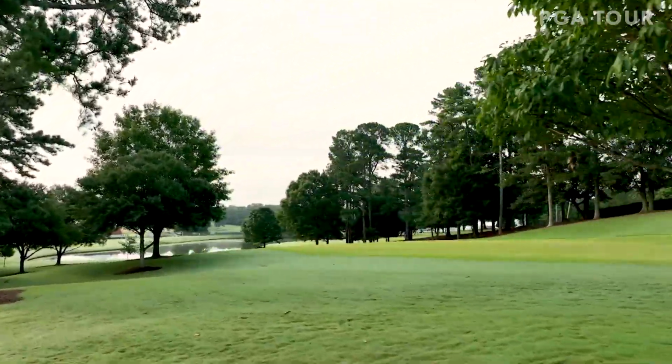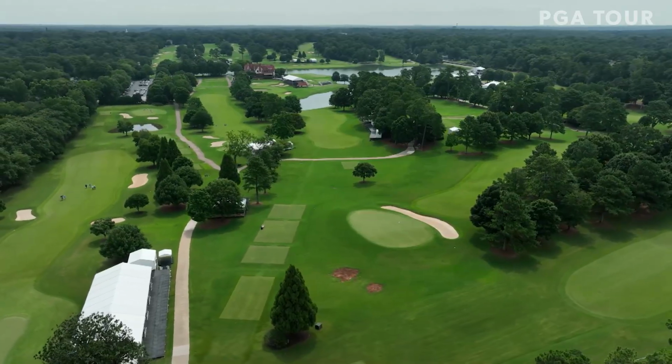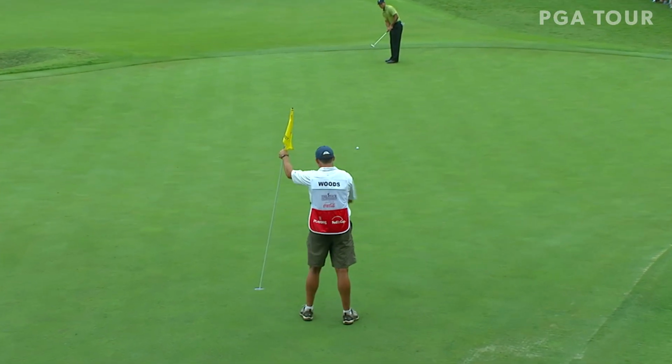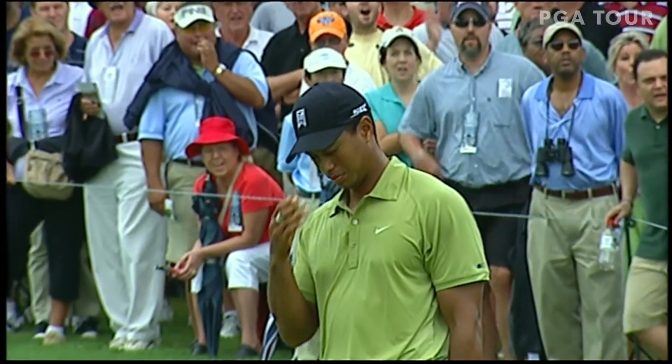Prior to 2016, the par 5 played as the 9th hole, where in 2007, Tiger Woods shot a frontside 28, capped with this incredible eagle. Oh, come on!